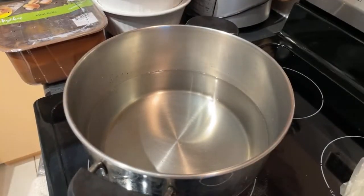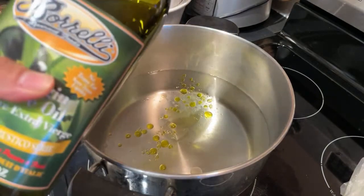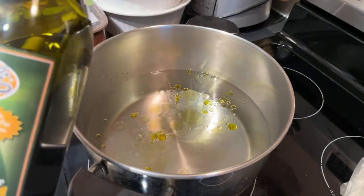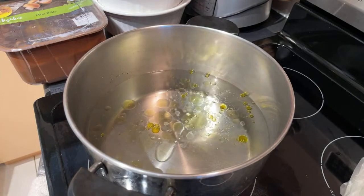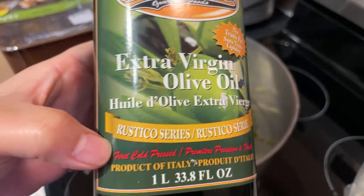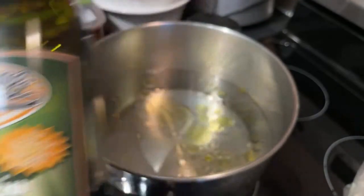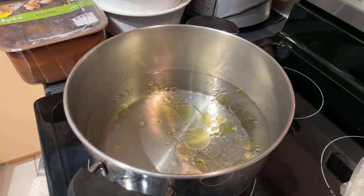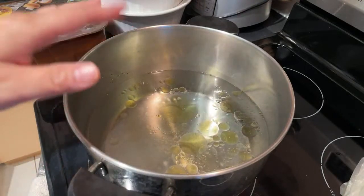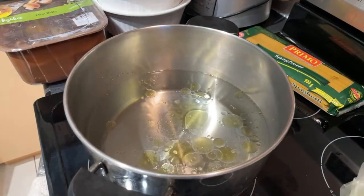Okay, so there's boiling water, and then add a little oil in there. I use olive oil. Thanks to my sister-in-law, she is so loving. She gave me this, a product of Italy, extra virgin olive oil. I don't know where she got it. Okay, so just let it sit there for now.